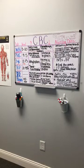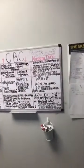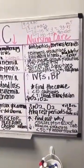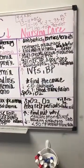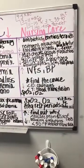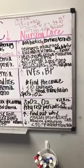And I'll take a picture of that more up close so you can see it. Actually, let me see if I can move closer so you can see it. And then I'll take a picture. Y'all can see that? Okay, so we've got 4 to 5, 5 to 11, 11 to 15, and then bring the 15 down, 150 to 400, and that will give you your whole CBC and everything you need to know. Okay?